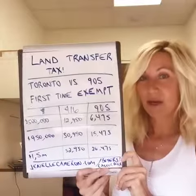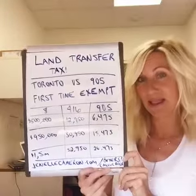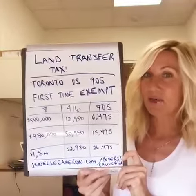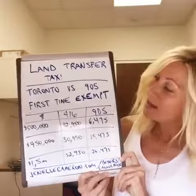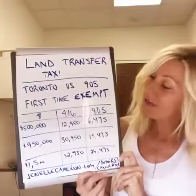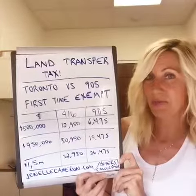So in Ontario, we have a provincial land transfer tax, and if you live within the city of Toronto, you also have to pay a municipal land transfer tax. So it becomes double, and I've run some numbers here just so you have an idea. For example, if you spend $500,000 on a home and you live in Toronto, it's $12,000 plus, and if you live in the 905, it would be $6,500, so to speak.